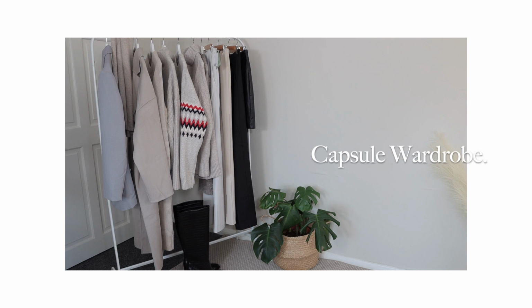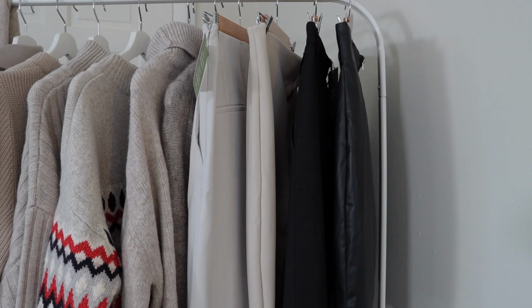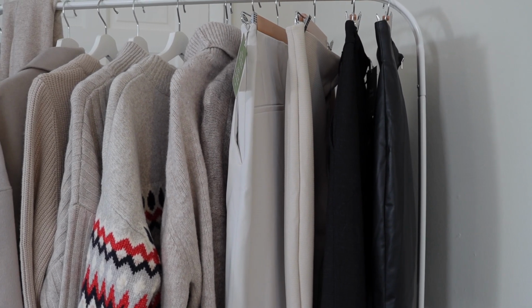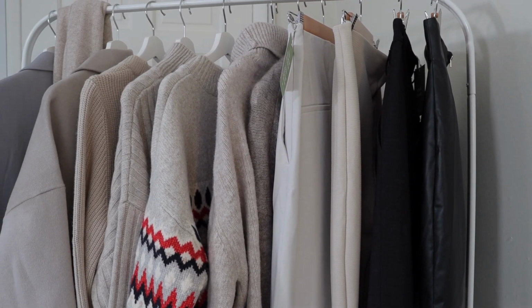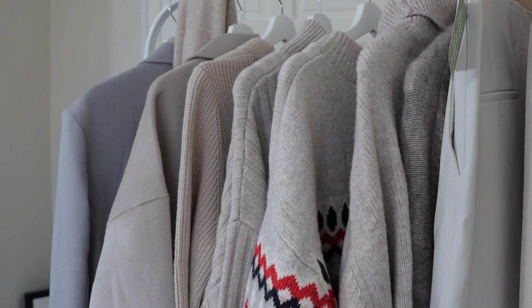Now, creating a capsule wardrobe can be a little bit overwhelming, and I always find it very important to really think about your color theme. So in today's video, the colors that you will be seeing, of course, will be neutral, but the main colors that I chose are black, creams, beige, a little bit of navy blue. There is a little bit of color in there, but not too much, just to make it a little bit more fun. But that is kind of like the color theme for today's video.